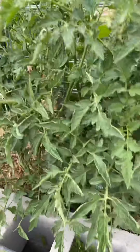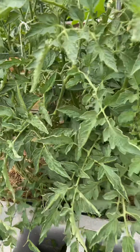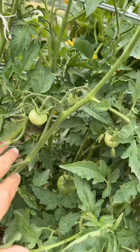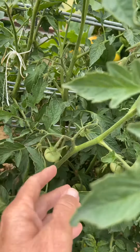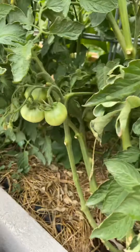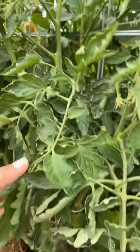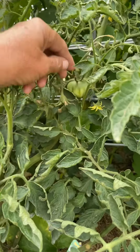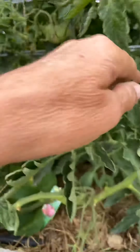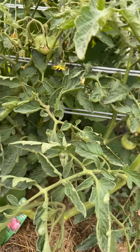This one is the Cherokee Purple, and it's getting some tomatoes on it. You can see down in there. It's got some really little tomatoes, but they're going to be growing. Here's a bunch on this one. This is another Cherokee Purple, and I really like the taste of the purples. They have such a great, rich flavor. And they really are purple. I mean, they're really beautiful. So they're kind of like a purplish red.